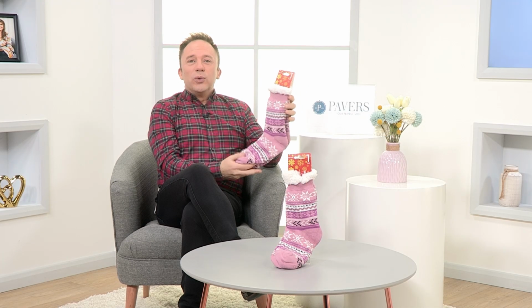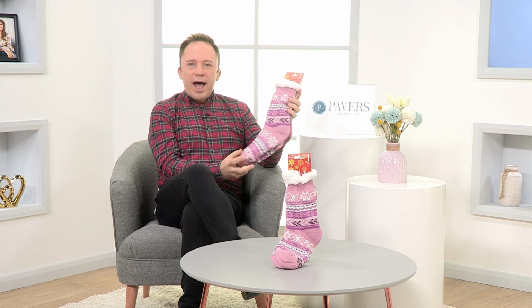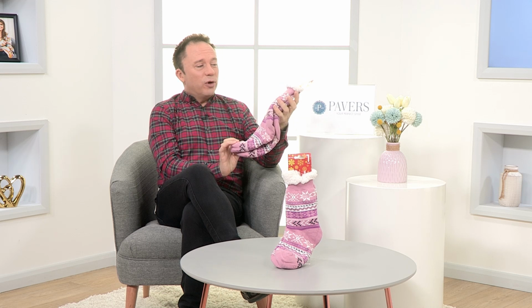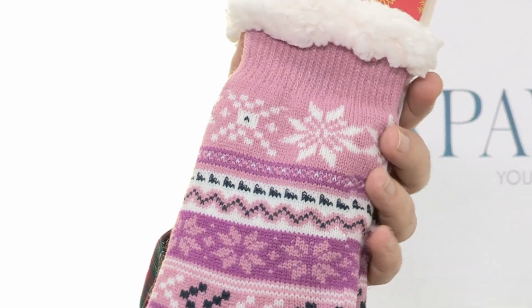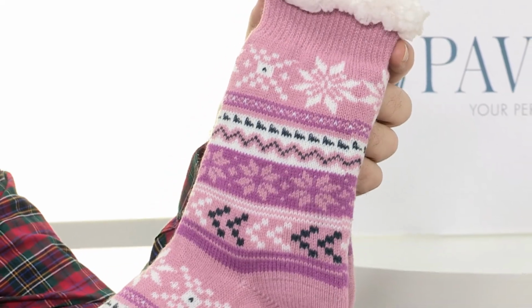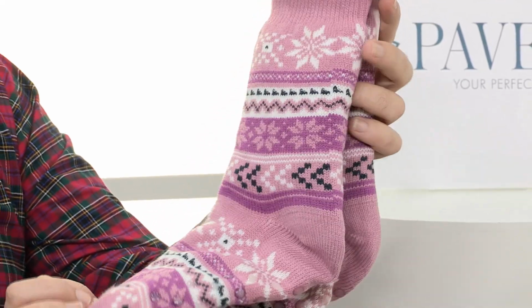Now, Pavers can always be trusted on the quality, of course, of what we bring you. And that doesn't change when it comes to socks as well. We've got slipper socks for you now, which are perfect for Christmas. I say perfect for Christmas, they're perfect for any time of year when it is cold. And they are great Christmas gifts.